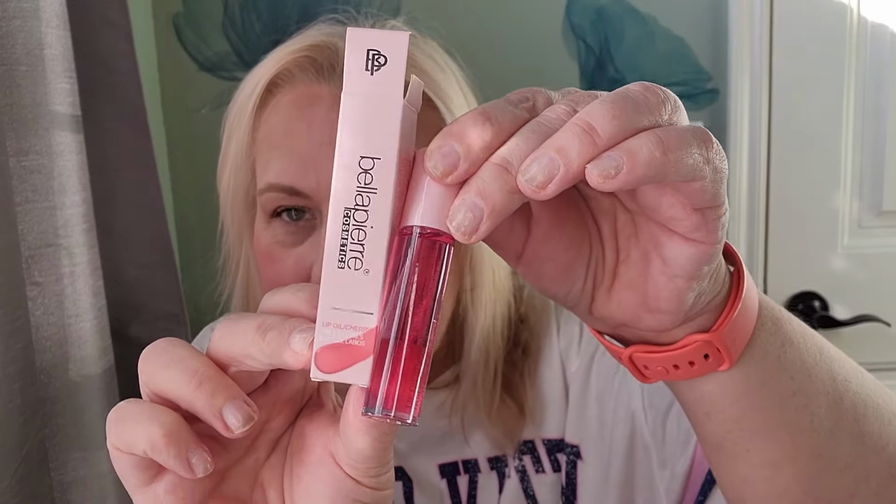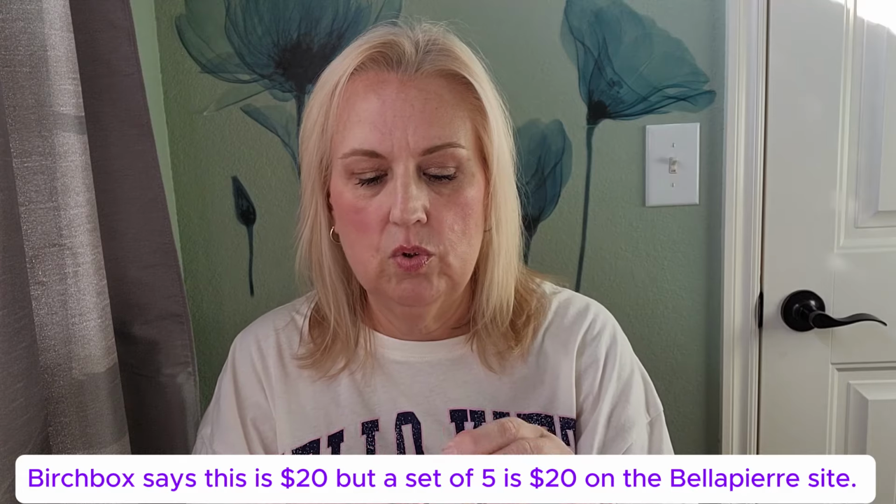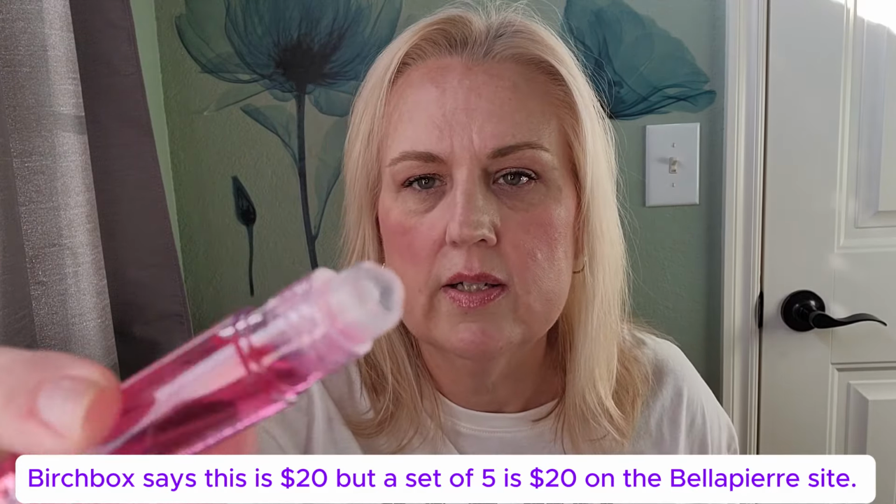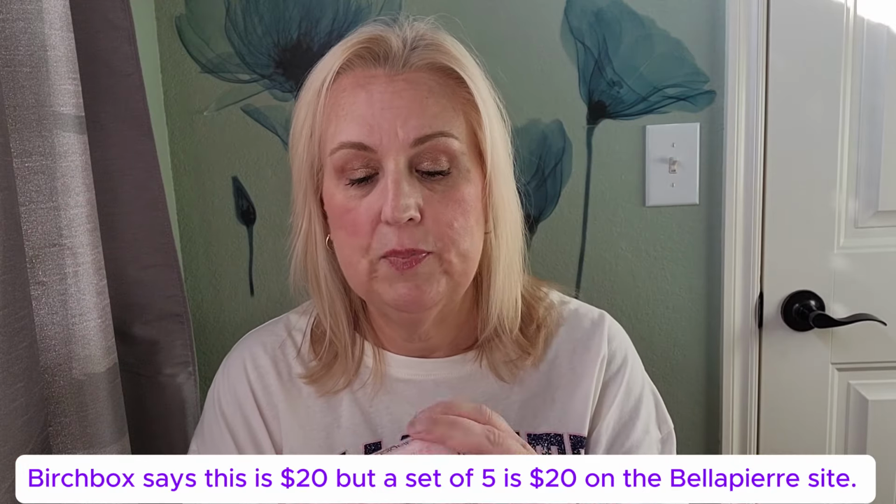My next one is from Pierre, and this is a lip oil, and this is the color I got it in. It's a pretty peach color. Ooh, actually it's not at all like that color. This is just a pink color lip oil, and it looks like it's a roller ball applicator, which it is. There's not an applicator wand, it's just a roll-on. A nice Pierre lip oil.